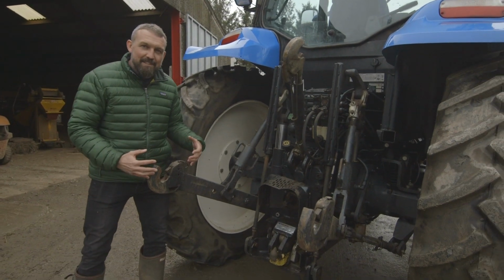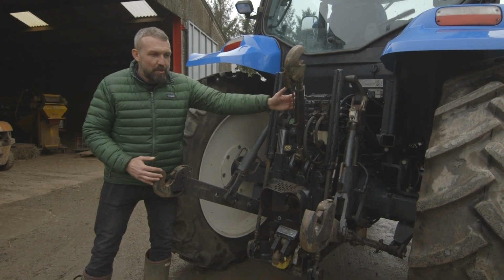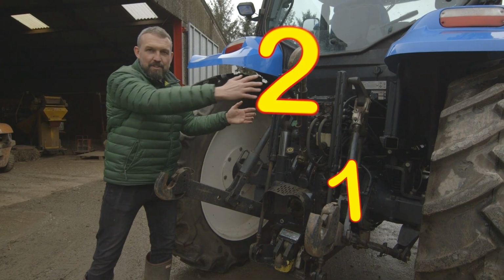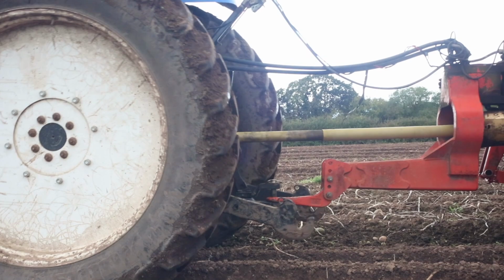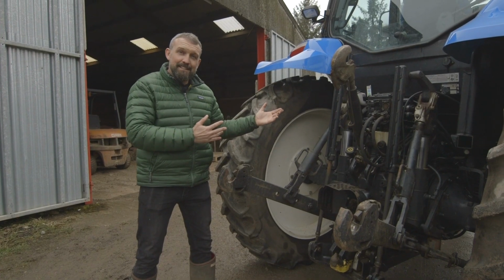This is where we connect all the implements. This is called 3-point linkage. 1, 2, 3. This goes down and picks the machinery up at the back. And this is my tractor.